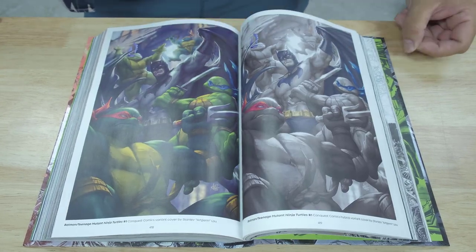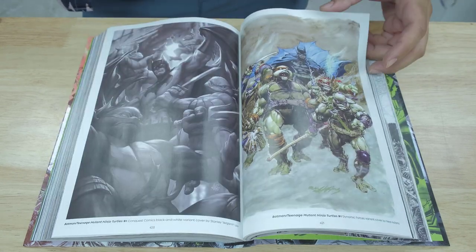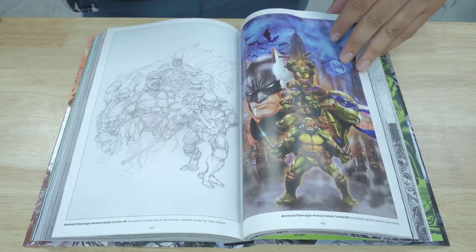This is the one by Art Germ, which is very cool. More realistic, I like that. You have some by, what's this one? Neal Adams, very cool as well. Dave Wilkins.